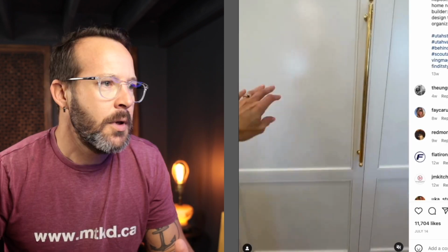How do I keep my countertops clear of clutter? Well, by just hiding it. It's not like you've removed those things. You just put a door over them. However, I do like it.